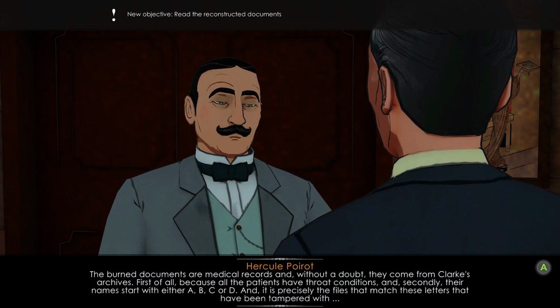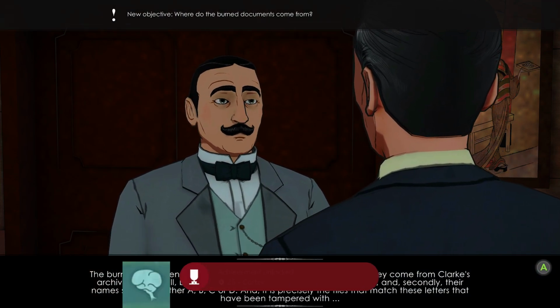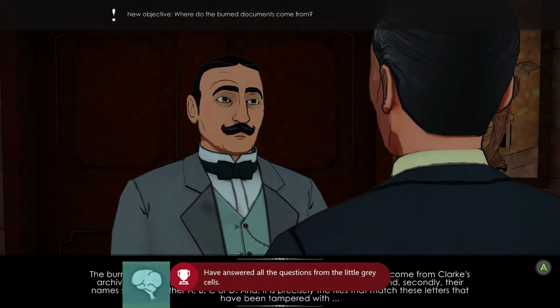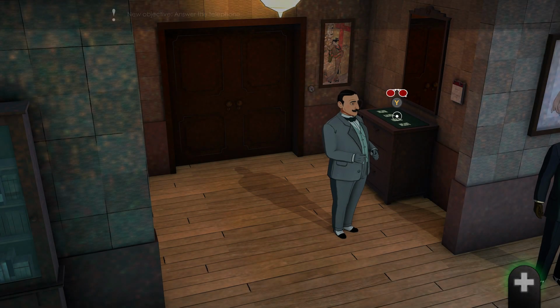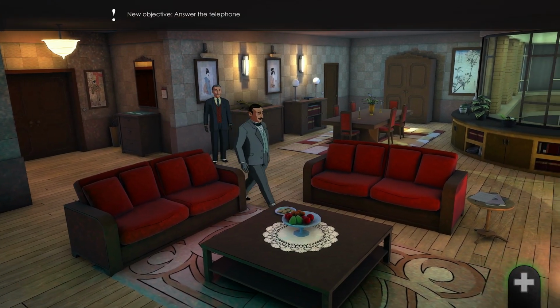The burned documents are medical records, and without a doubt they come from Clark's archives. First of all, because all the patients have throat conditions. And secondly, their name starts with either A, B, C or D. The phone will ring. Go to the main desk to pick up the phone and answer the following dialogue options.